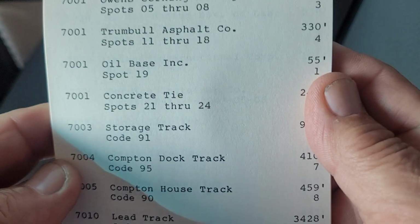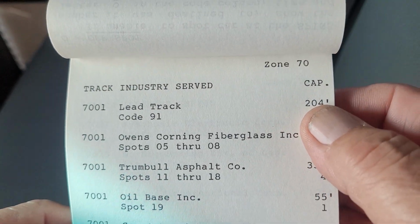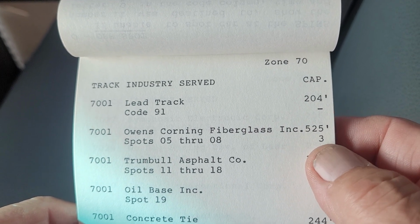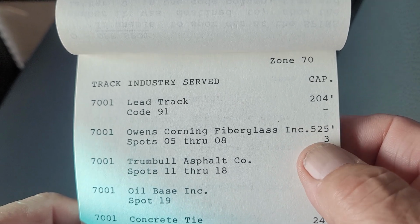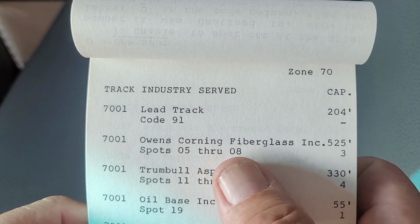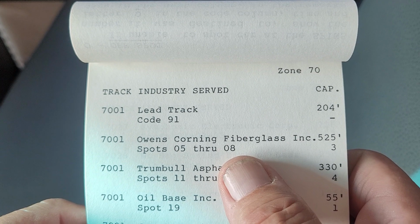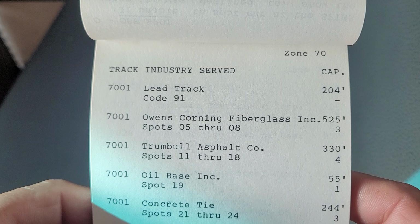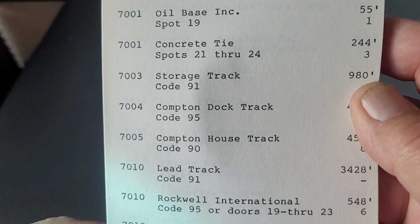So here we are starting zone 70. Over here where it says capacity, shows the track is 204 feet long. Here for Owens Corning fiberglass, the track is 525 feet long and it has room for 3 cars. And then it has spots 5, 6, 7, and 8. So there's 4 spots there, right? 5, 6, 7, yeah. 4 spots. And then where everything goes.